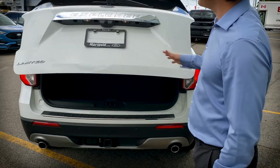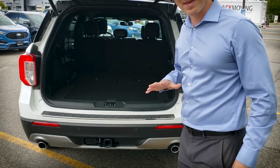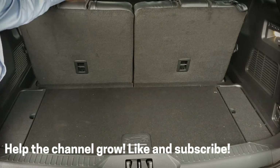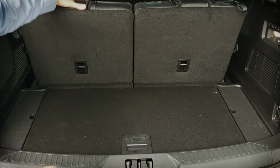There we go. And as you can see, it's going to lift up for us there. Let's have a little bit of a peek inside. Okay, starting off, looking in the back here. So we do have all 3 rows that are up. So obviously the front row is going to stay regardless. You can fold the middle row or this back row down.